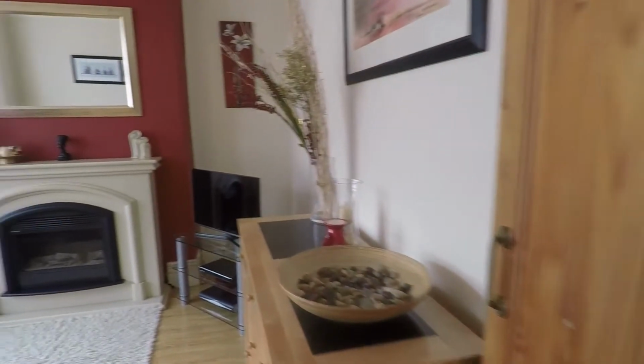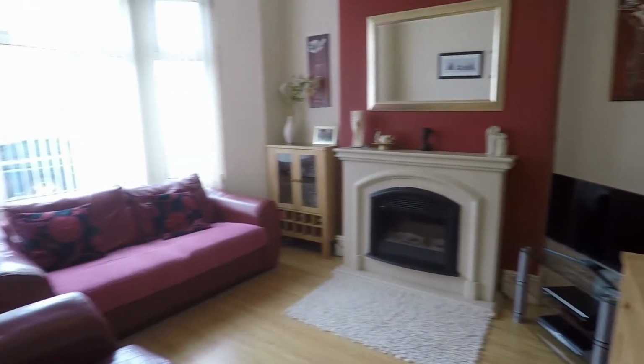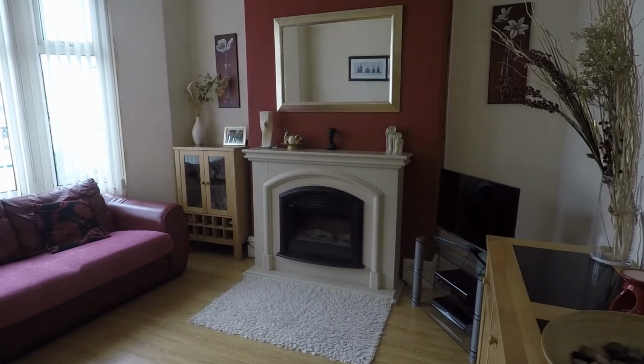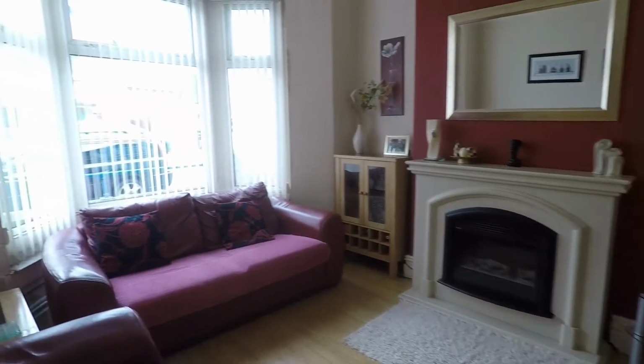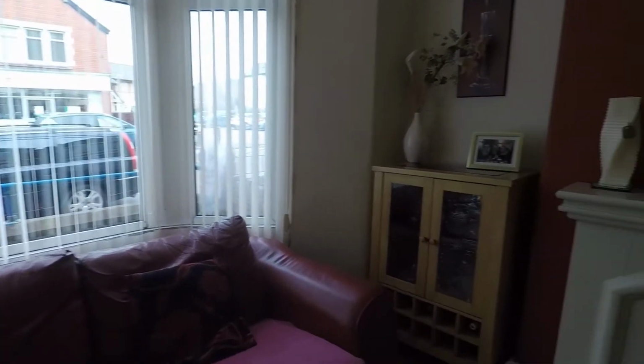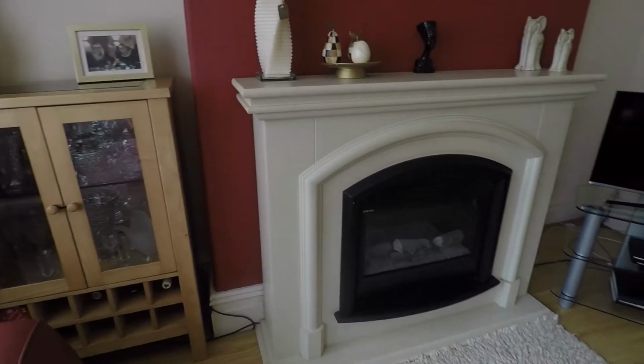The first room we'll head into is the living room. As you can see, it's a fantastic size. You've got high ceilings throughout in this property. You have your bay window here that lets in plenty of natural light, and you also have a feature fireplace. There's plenty of space in here for all the required living furniture.